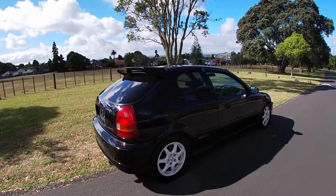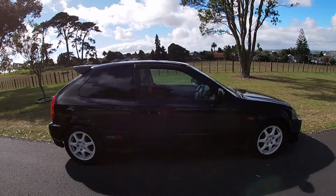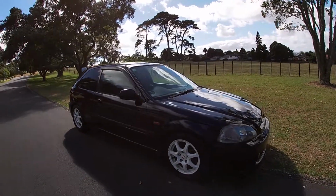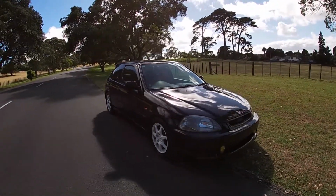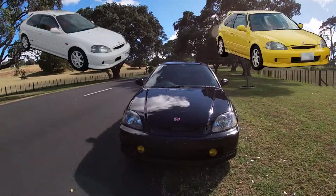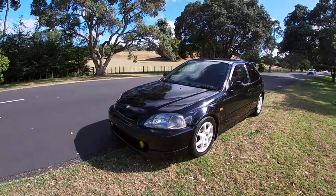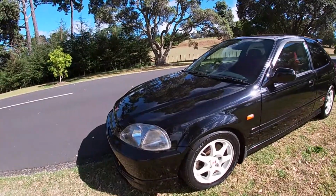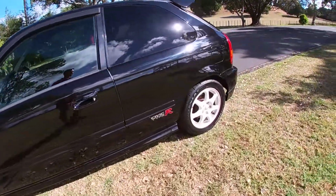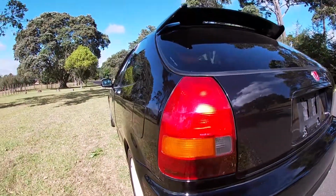Alright, so to many of the viewers, the Civic name is not a new one. This was the first Civic to wear the Type R badge, so the EK9, and it was produced between 1997 and 2000 with just a little over 16,000 units produced. Most came in championship white, however select few came in sunlight yellow, silver metallic, and this one is the starlight black. So this particular model is a 1997 and it is the pre-facelift, and the way we can tell this is the rear tail lights have the amber orange indicators.